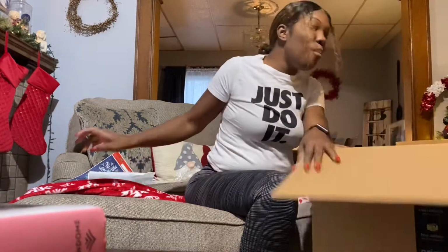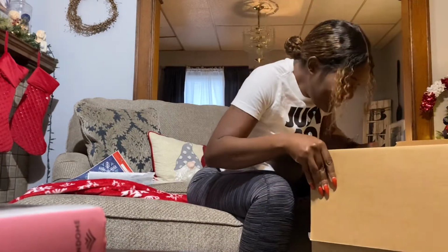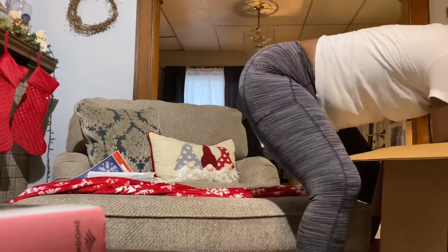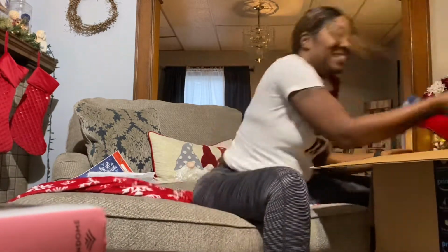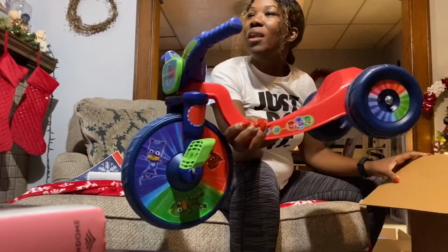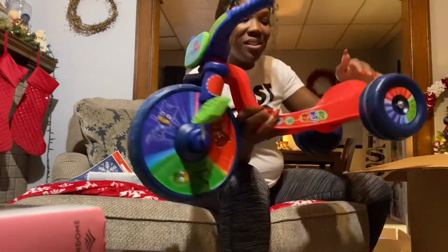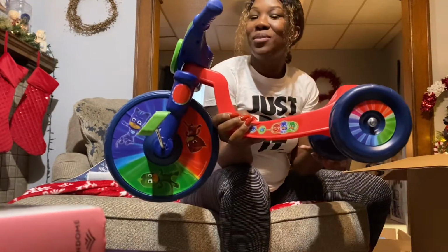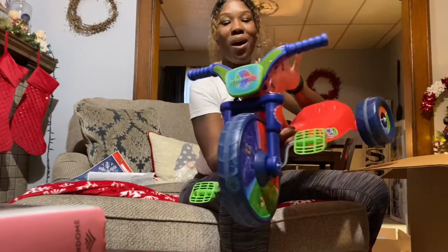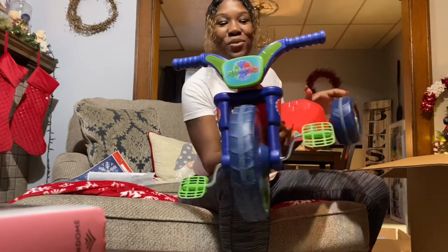The actual box again. What's it called? A PJ Mask tricycle. Yeah, or big wheel. Big wheel. I don't know what you call it, but. Move, get out of my way.